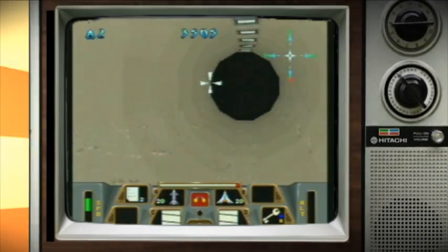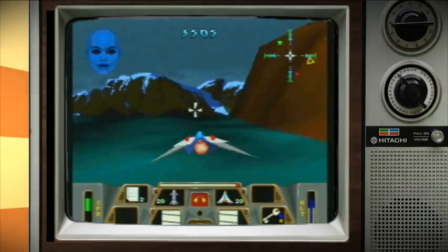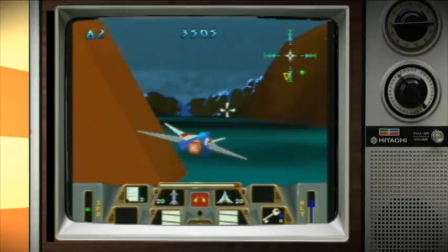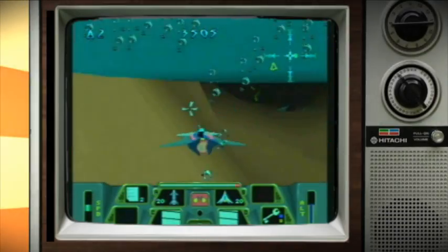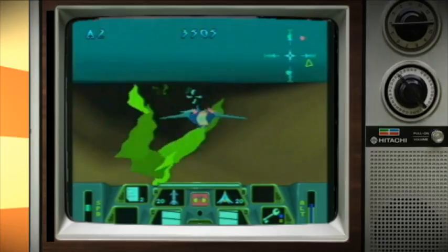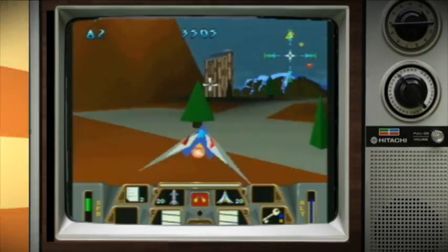Graphically, this game definitely shows what the Jag and the Jag CD could do. And because of that, it's a real pity it didn't succeed. I mean, this is a brilliant game. This is so playable. I actually sat down and played this for a good hour during this review. It's just a brilliant game.